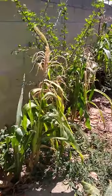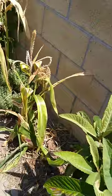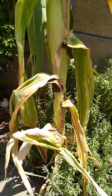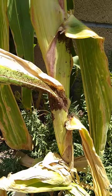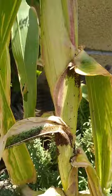Along my wall, I did plant some corn seeds, or corn, whatever you want to call them. But the thing that I've noticed is that on some of these, ants have completely, I don't say taken over, but if you look underneath the leaves, the ants are protecting, I don't know what the heck these are. Aphids maybe? So that's that one.